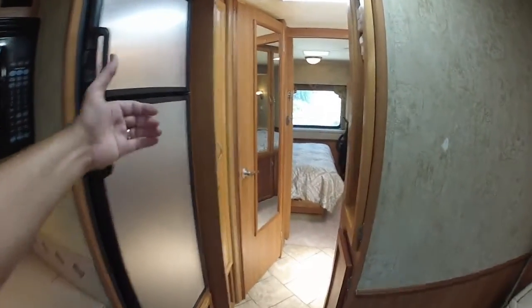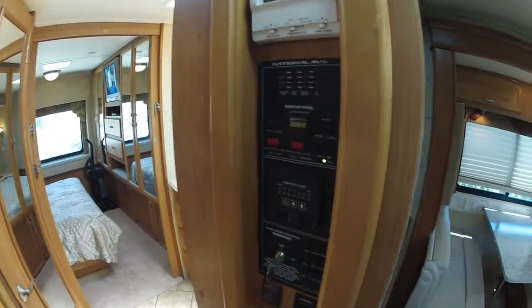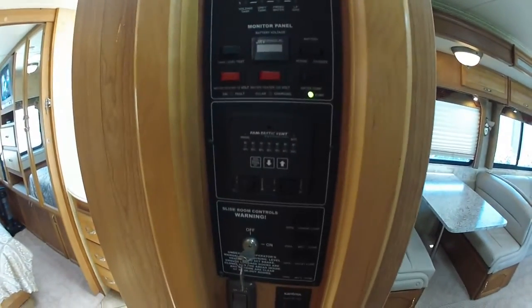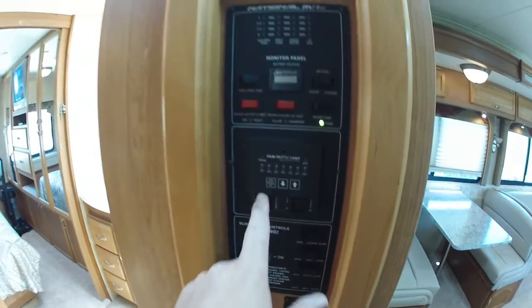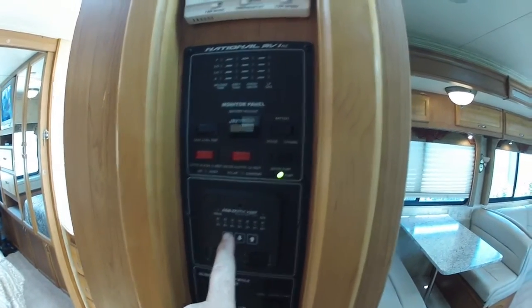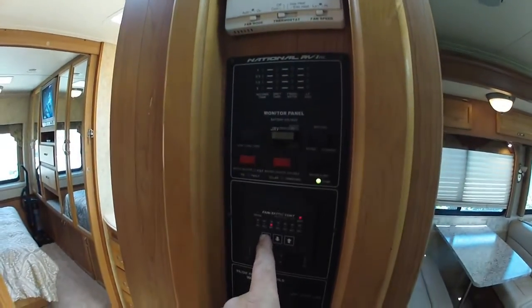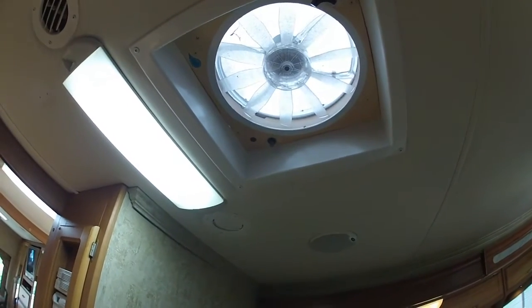You've got pocket doors that slide closed. You've got a control center here, which controls all your features, your slide outs. There's a lot of room in here where the slides close or open. You've got a temperature controlled Fantastic Fan. That's a multi-speed fan up there. If I push this button, you can set the temperature. And it has a power door that automatically opens up, and then the fan will come on.